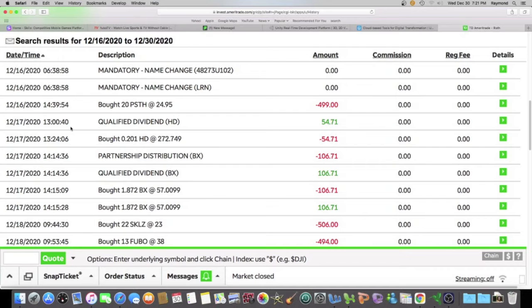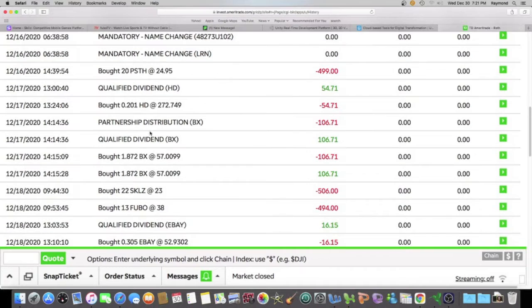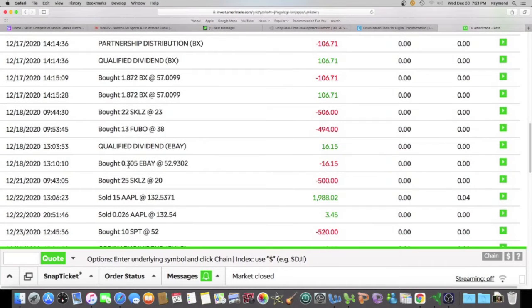Again, we're starting with the 17th. And the stock that I bought was 25 shares of Skillz. And I actually bought that twice. My first time buying it was on December 18th. I bought it at $23. I bought 22 shares. And then on the 21st, I bought another 25 shares at $20.